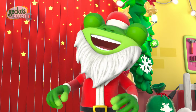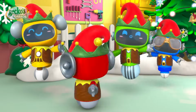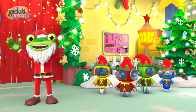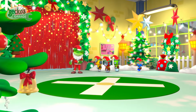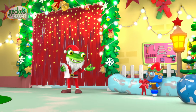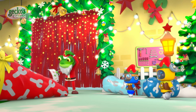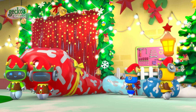Ho, ho, ho! Hello, everyone! Santa Gecko here with my elves! It's Christmas time! And Gecko's Garage has transformed into Gecko's Grotto! We have a list of festive fixes for some of our friends. Their presents are wrapped and ready for my merry mechanicals to fit them. Wrenches and reindeer, they're here! Get ready, everyone!